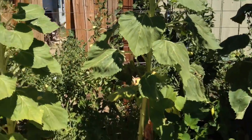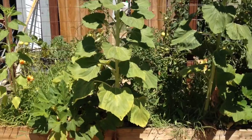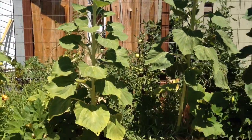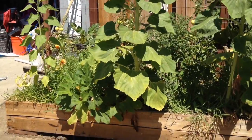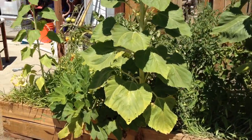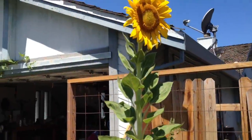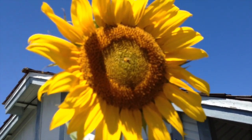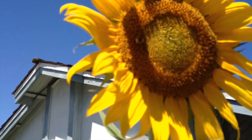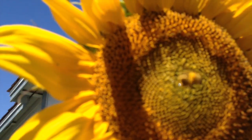So I'm going to take you to the next section. This is just straight compost from the Solano County dump, and this sunflower looks fairly healthy. The leaves are a little bit yellow in color, and it was the first to open. Got some bees on it, getting the pollen. You guys see that?